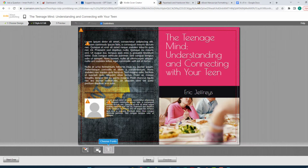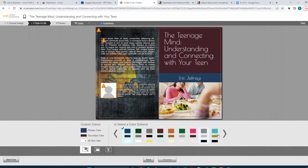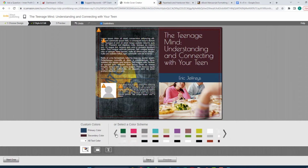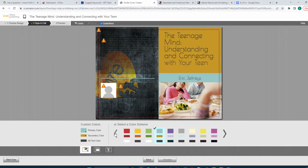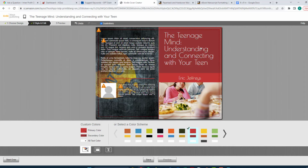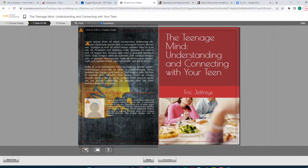Okay. So color schemes. I like that dark blue that I've found. There it is. Oh, where'd it go? No, that's not it. Where'd you go? Maybe they don't have the same color schemes for each template. Maybe each template sort of has its own set of color schemes. I like this red. I think that's going to work, especially since I'm sort of targeting the conflict management niche on this particular title. So let's go ahead and format this.